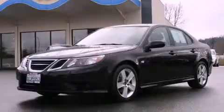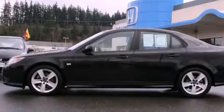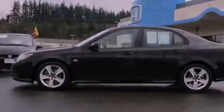This is a 2008 Saab 9-3. It has a 2.0-liter four-cylinder engine and a six-speed manual transmission.